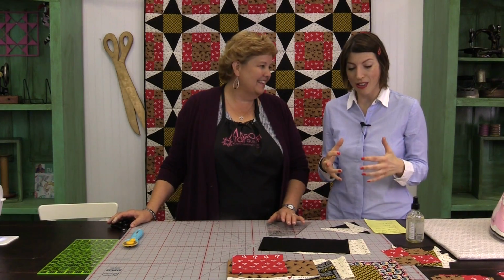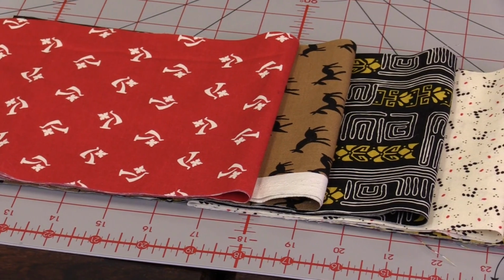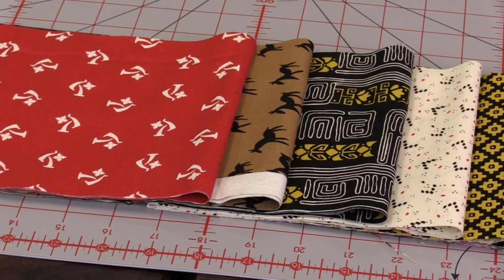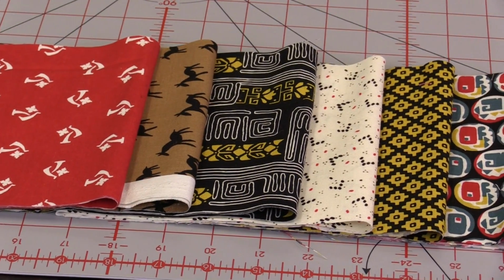But there's something I saw that was kind of a need. When you cut up really big scale prints, you can get parts and parts of your strip that are just one part of the print, and that's kind of hard to work with sometimes. So Small Wonders is the name of the line. All my prints will be small scale, so when you cut up a 4-inch square, it's going to look the same as a 2.5-inch strip. I really like using those fabrics, so I made them.